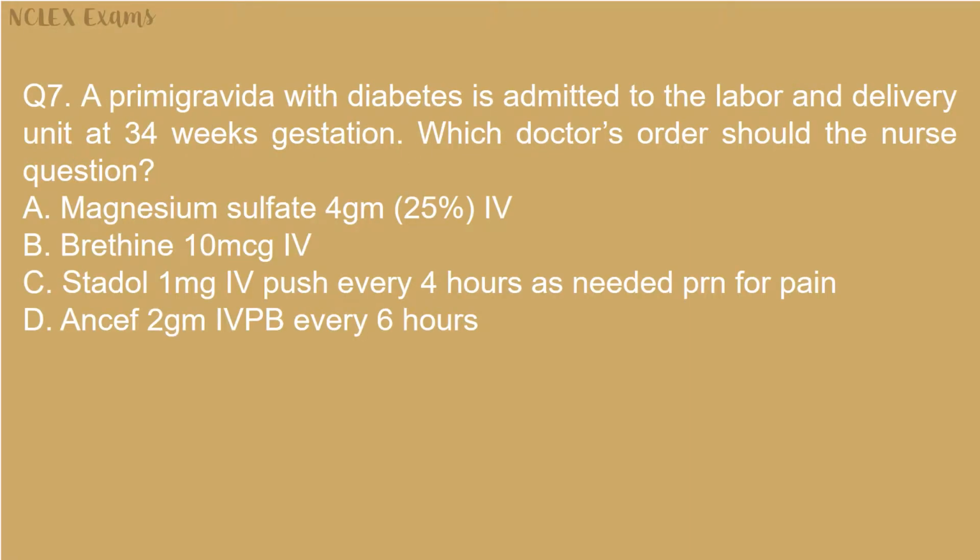Question 7. A primigravida with diabetes is admitted to the labour and delivery unit at 34 weeks gestation. Which doctor's order should the nurse question? A. Magnesium sulfate 4 grams 25% IV. B. Brethine 10 mcg IV. C. Stadol 1 mg IV push every 4 hours as needed, PRN, for pain. D. Ancef 2 grams IVPB every 6 hours.